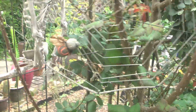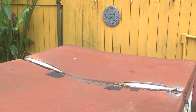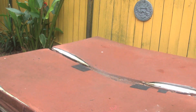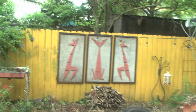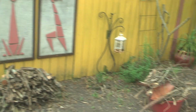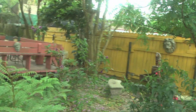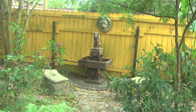Spooky spider. Spooky little fella. The hot tub, which is still working, even though it looks like it's falling apart. It's clean and functional, and I use it all the time. There's Pete Campbell's Mad Men art. And our little witch's cauldron fire pit. God, this yard is so much different now than it was just a few days ago.